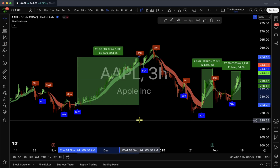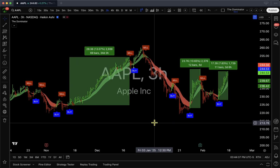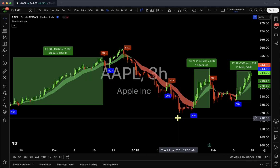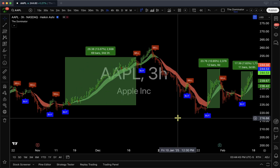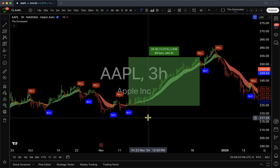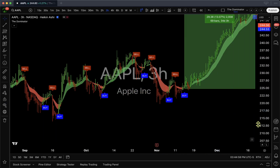And now this is a nice one here, and these do happen. Nice run for $29, guys. Okay, you can see that it continues to go up. And the signals are there on the 3 hour, guys. You can't go wrong. You need to understand that swing trading is not hard. All you need to do is have an easy system, and we can go back and look at some of the other moves that Apple has done, guys.